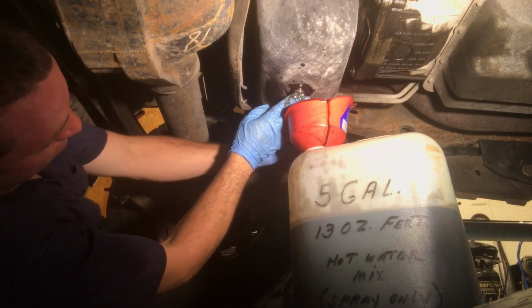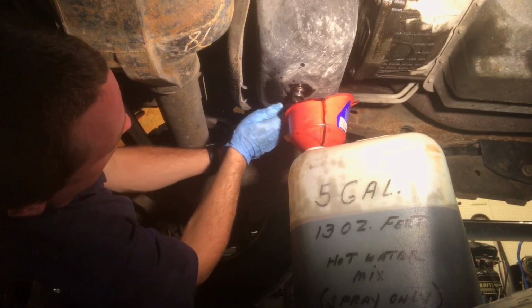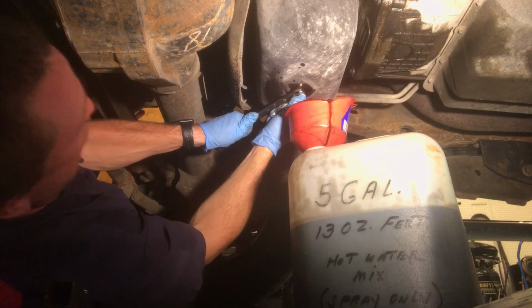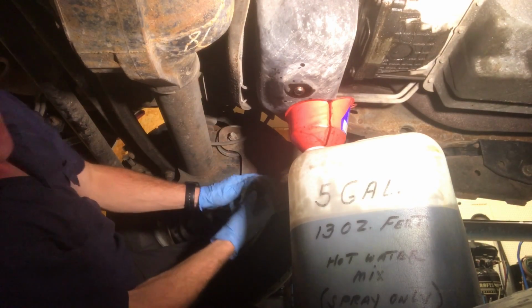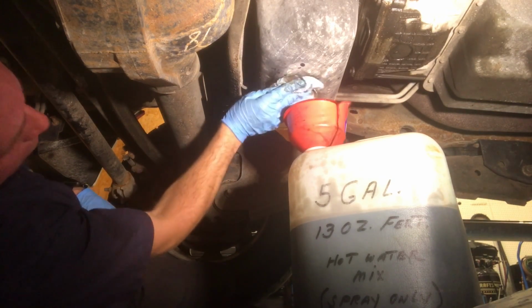And one last comment while I'm underneath the truck here. There's no need to over tighten a drain plug, especially if you're using a brand new crush washer. Just get it hand tight, get it snug, and just give it a little tug. Make sure it's not loose. Make sure it's snug on there. You don't want to over tighten it because if you do, you can strip the threads out on your oil pan or your oil drain plug.